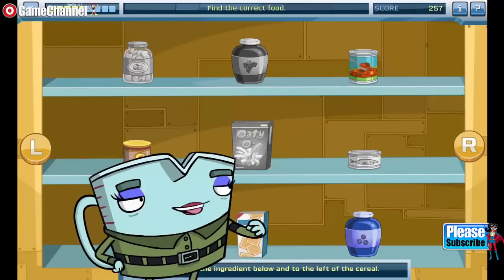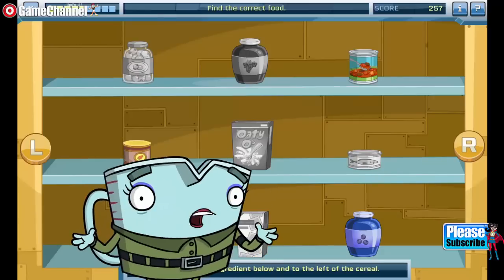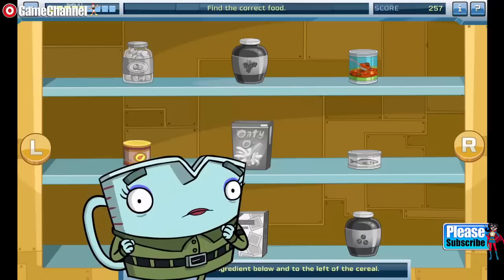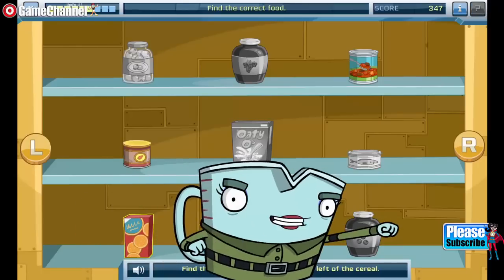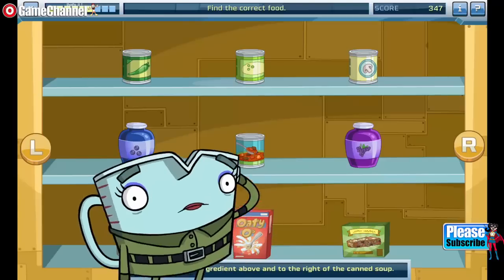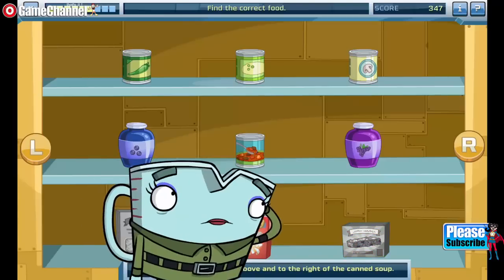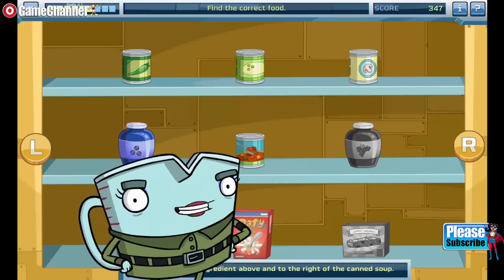Sorry, cadet. That's not the right ingredient. Bummer. Fabulous. Find the ingredient. Bummer. You need to locate those ingredients. Try again.